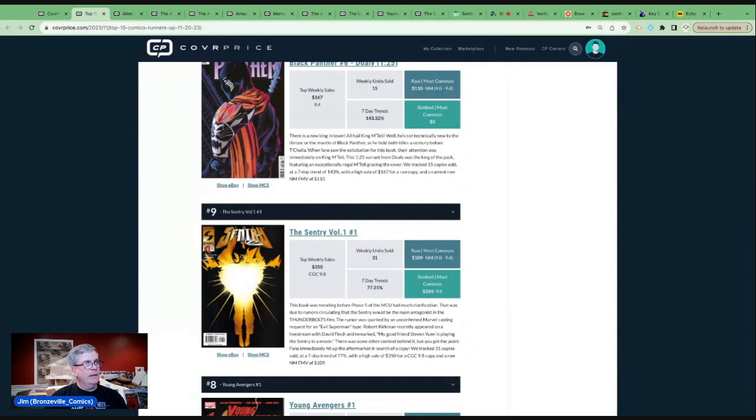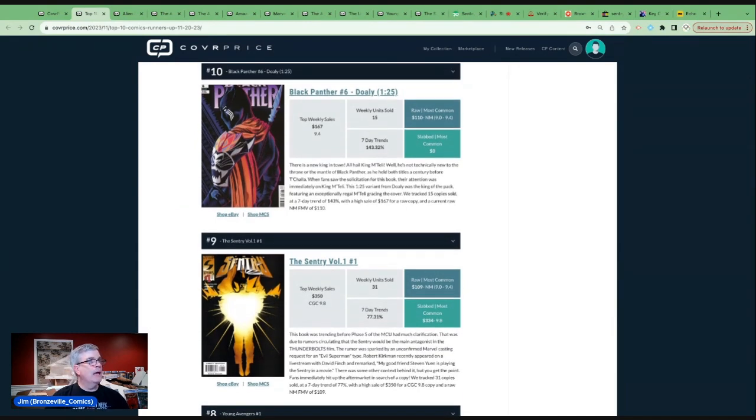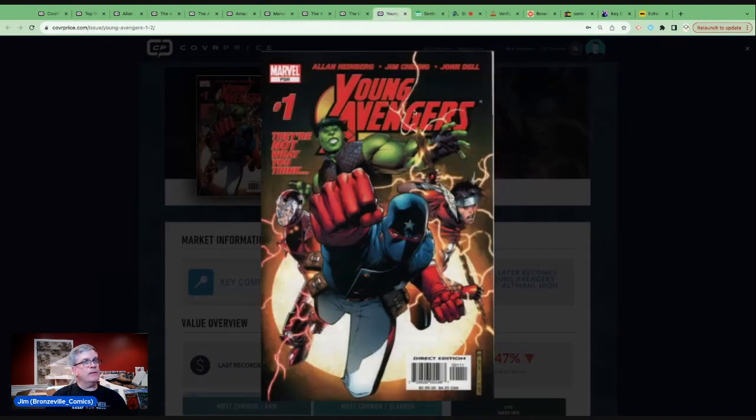Robert Kirkman let the cat out of the bag by saying Stephen Yoon is playing Sentry in a movie. So that's kind of driven the price of this book up. Up next, #8 on the list. Spoiler warning for end credits.